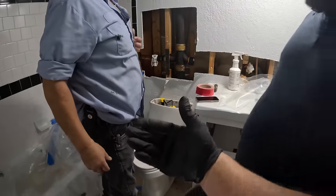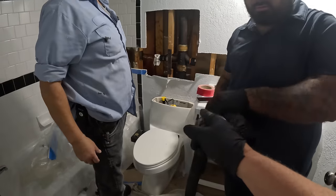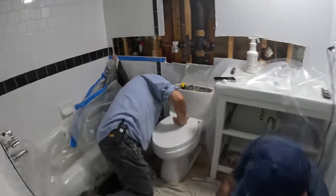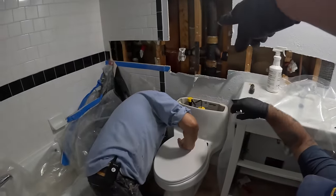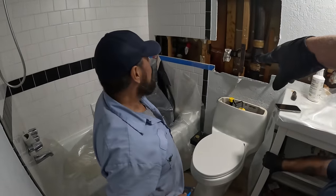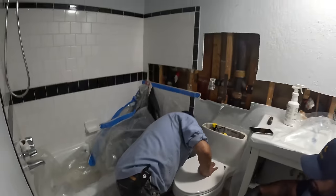So we're gonna have to remove this toilet and open up that wall. We do see another rat nest. I don't hear anything squealing in there, but you never know. Let's see if we can scare them. Oh, there's a rat right there. Got him a little bit. I can't believe he actually fell for it.